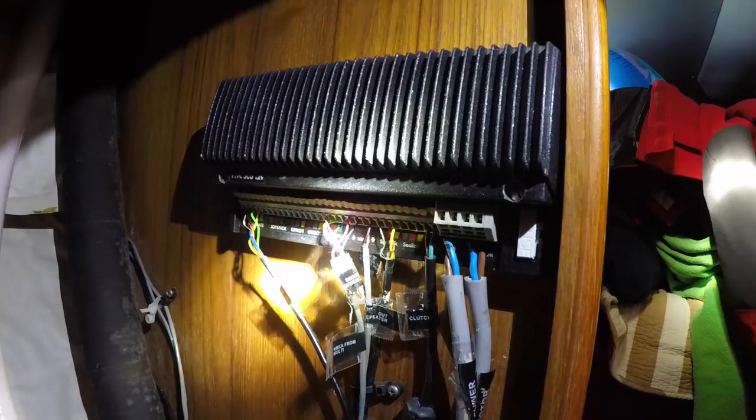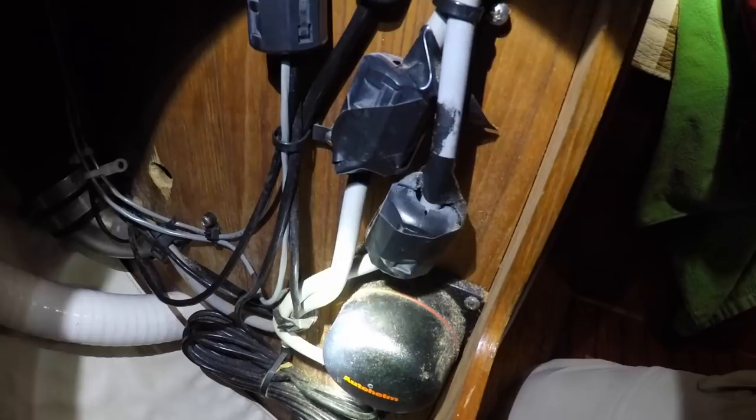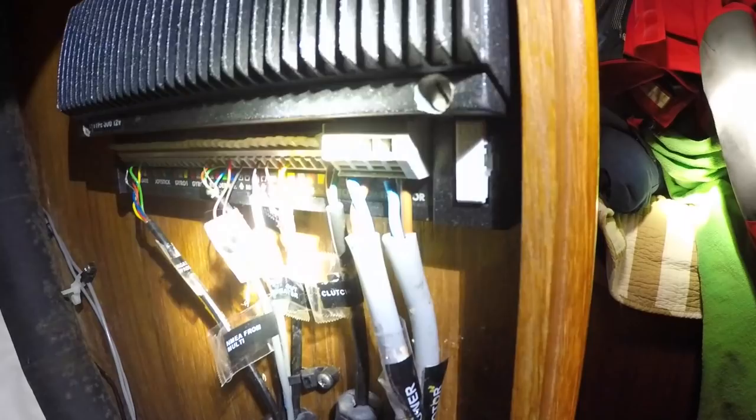And then down below here is that little round device, the flux gate compass. So that's got a magnetic compass inside there, and any little slight change to the course heading of the boat is picked up by that compass and sent to the course computer for it to correct the angle of the rudder. So that's the kind of brains behind the autopilot.